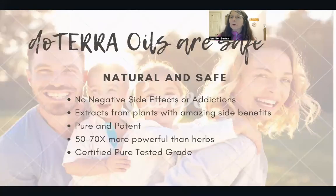So what do you need to know about essential oils? Well, number one is that they're safe. doTERRA oils is what I'm going to be talking about tonight. There's no negative side effects. There's nothing added or taken away from it. When you learn about essential oils, you know that they're extracts from plants. They're all parts of the plant, the root and the leaves and the whole shebang. They're pure and potent, and they're 50 to 70 times more potent than herbs. And when we start talking about some of the oils, you're going to understand. And when you experience the oils, so if you have samples or you have oils already, you can go ahead and get those and experience that while we're talking. Okay. So number one, they're natural and 100% safe when we're talking about doTERRA's essential oils.